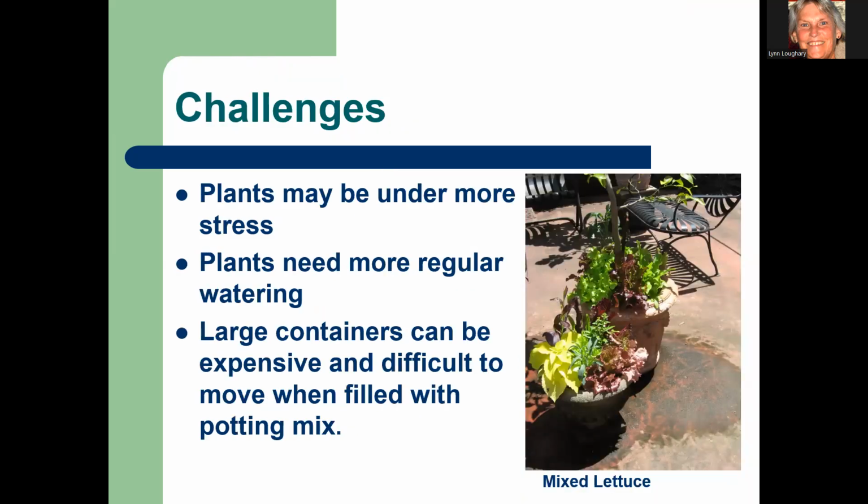There are several challenges, and I don't want to be all rose-colored glasses. Number one, you have all sides of that container exposed to the environment. When you grow plants in the ground, the ground is an insulation for the roots. But when you have pots, those pots heat up faster and cool down faster because there's more exposure to the environment. Of course, the larger the pot or container, the less stress. It'll hold and retain water longer in a larger pot.